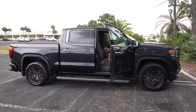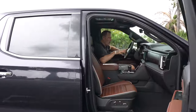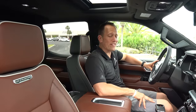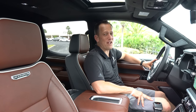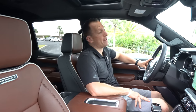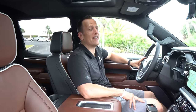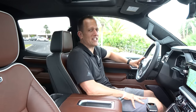All right guys, we're inside this 2022 Sierra Denali Ultimate trim. I know you're saying to yourself, well Joe, so far the outside of this thing is pretty ultimate. I can't wait for you to show me the interior. But of course, it always comes down to price. Now I've looked at other high-end trims from the other brands. I'm curious, what does this Ultimate cost?